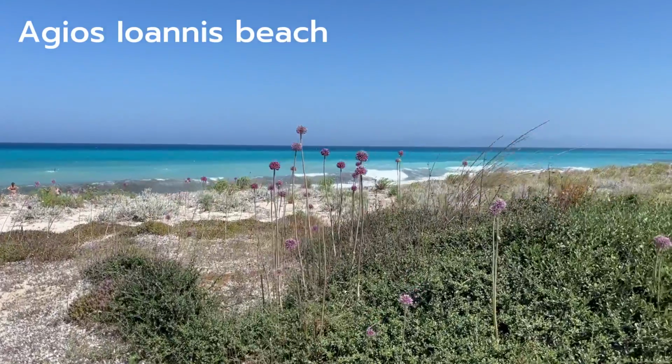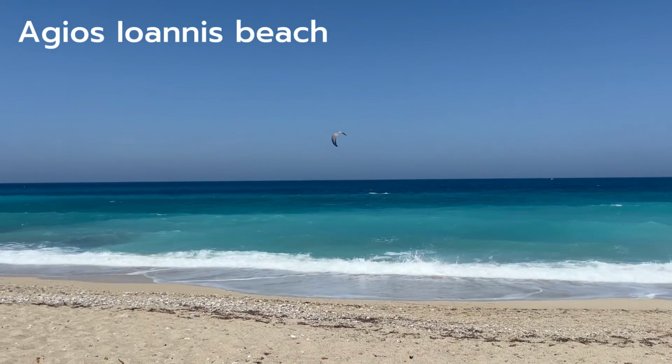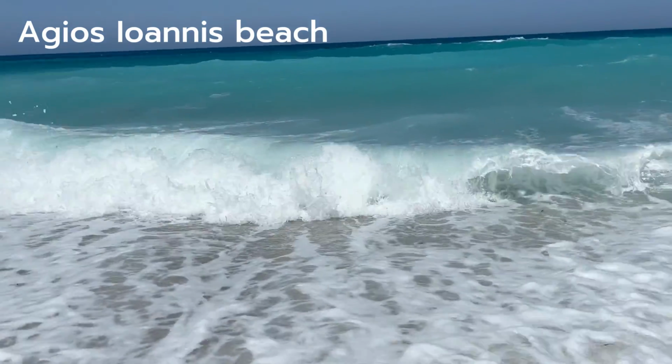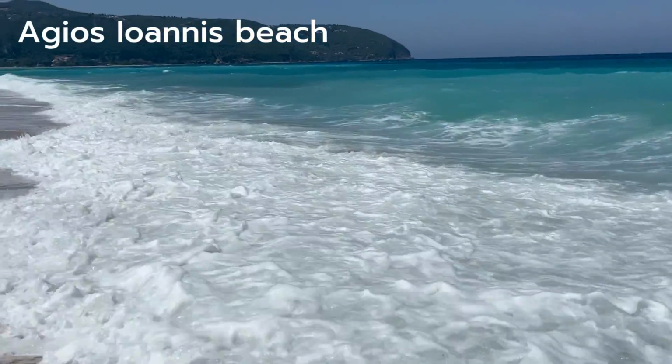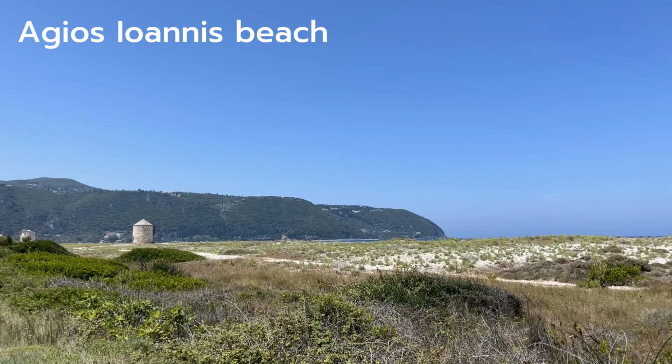Oh yes, and check the wind conditions as well. If the wind speed is higher than 3 and is coming from the northwest, then the west coast beaches are less attractive for swimming. We were lucky that we only had strong winds on our first day in Lefkada.